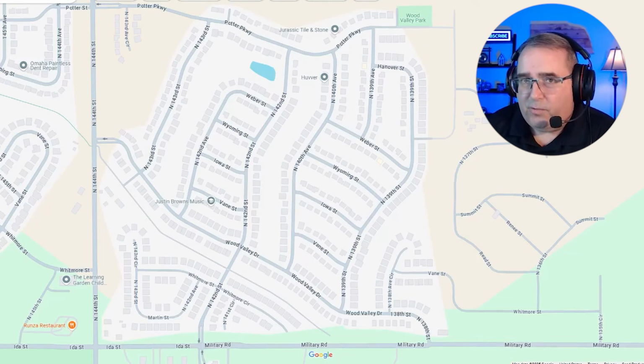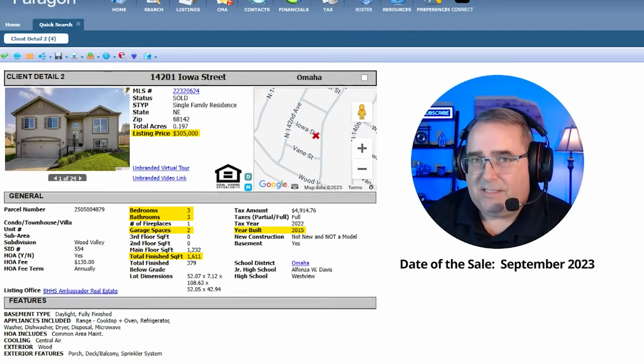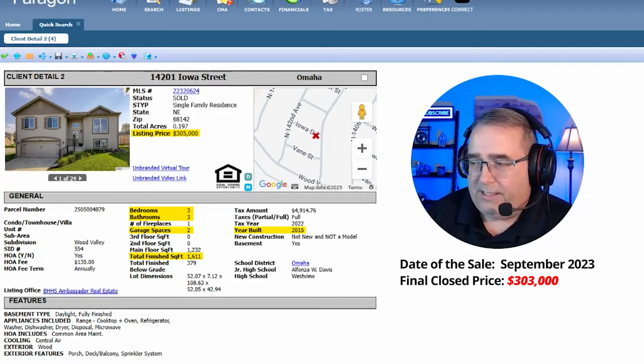$272,000. In 2023, 14201 Iowa Street was listed for sale in September of 2023 for $305,000. This was a 3-bedroom, 3-bath, 2-car garage with 1,611 finished square feet. It sold 4 days later for $303,000.